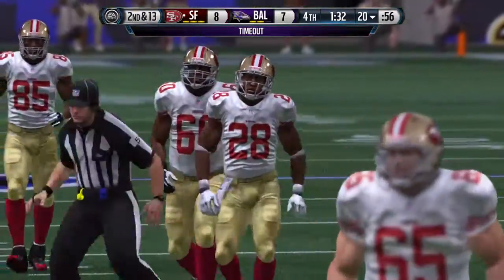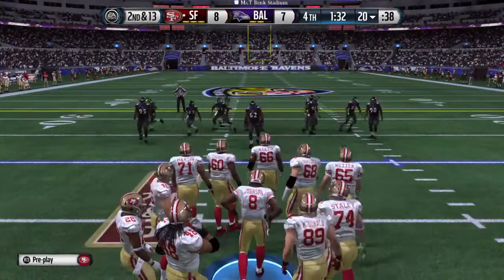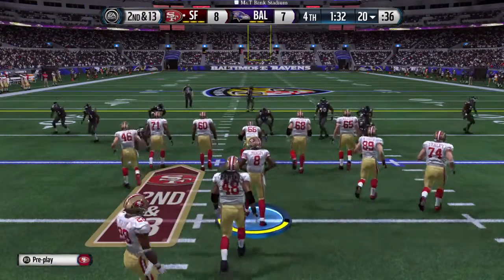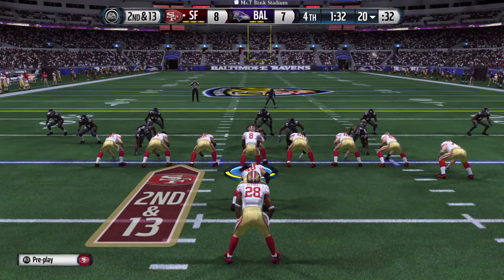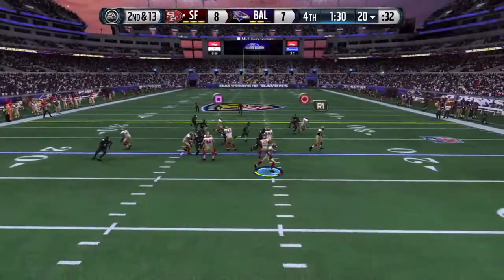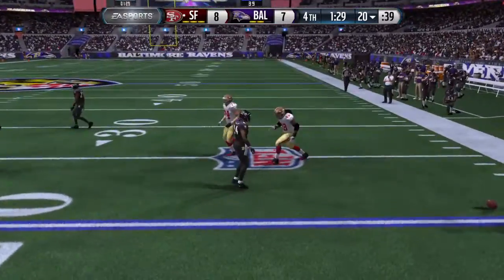Give this offense and the coach credit. They saved a couple, and that's going to help them in this drive. They'll go with the extra tonnage here with the jumbo set. He's looking to the right here on this throw.